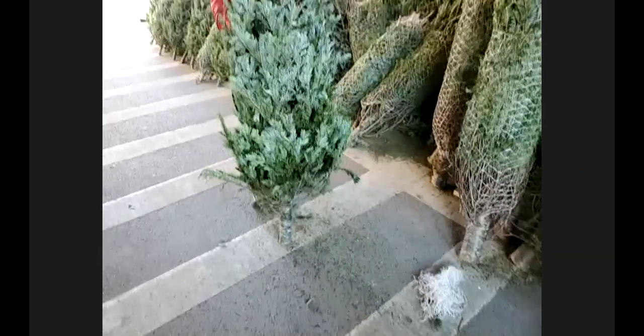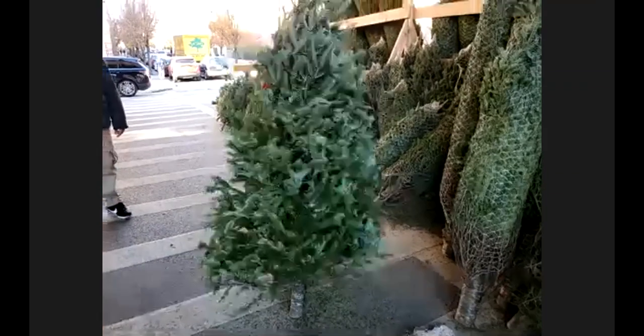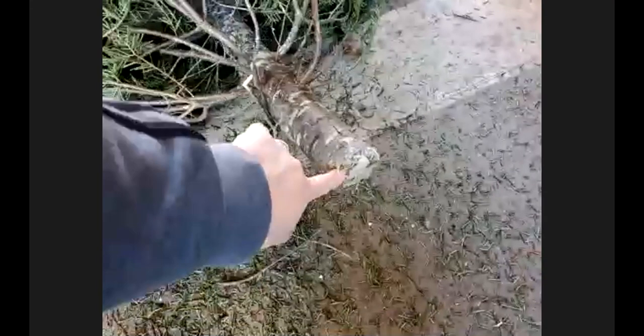Sure. So here's the balsam opening up. You see it opens up a lot wider, faster, and it looks a little bit more loose. This is a beautiful balsam fir. You were giving us tips about a fresh cut on the bottom of the tree. Yeah, this is a very important process. You can see the bottom looks a little caked up with sap and things like that.